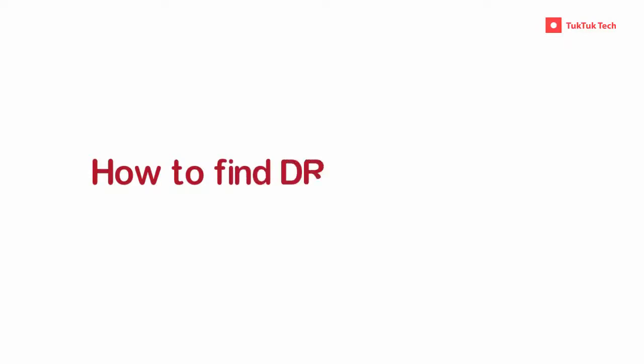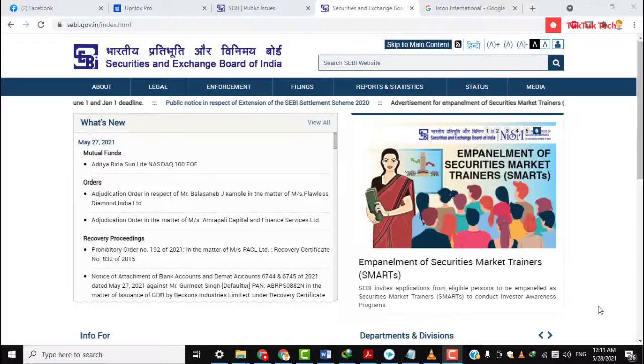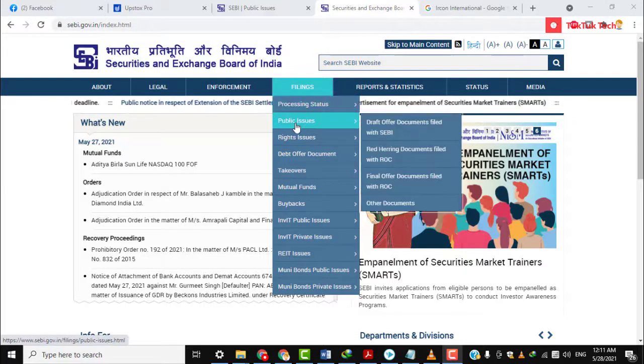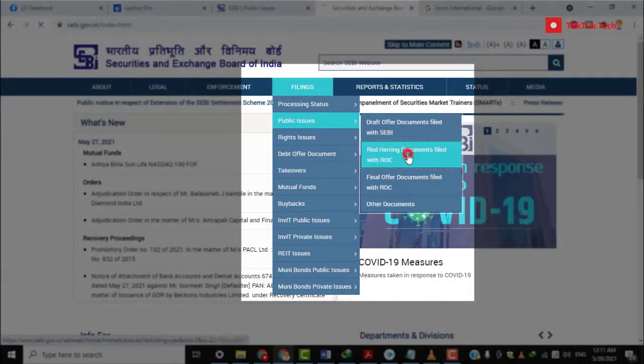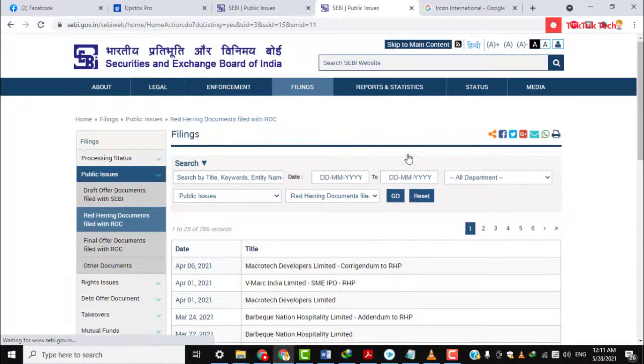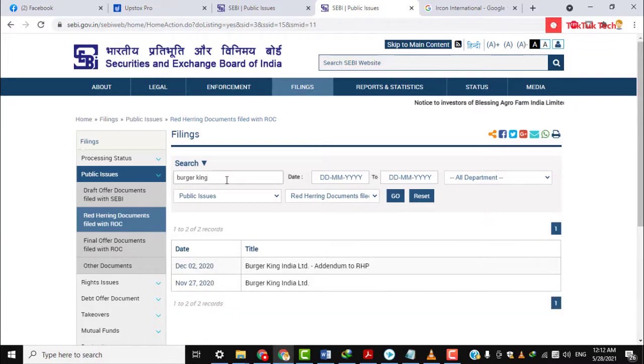How to find the DRHP document of a company? You can download the DRHP document of any company from the SEBI website. In the filings section, search with the company name and click on download.